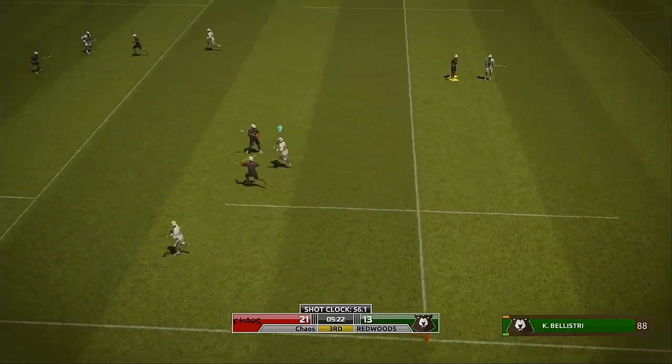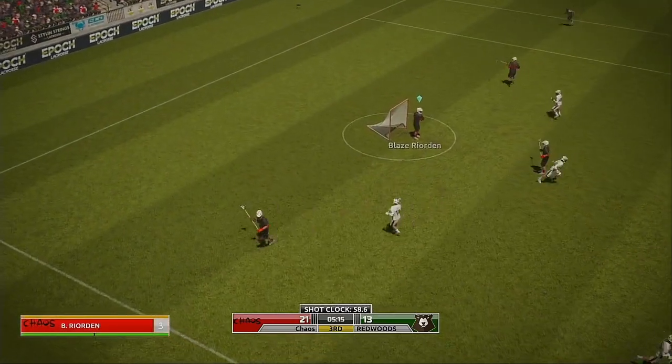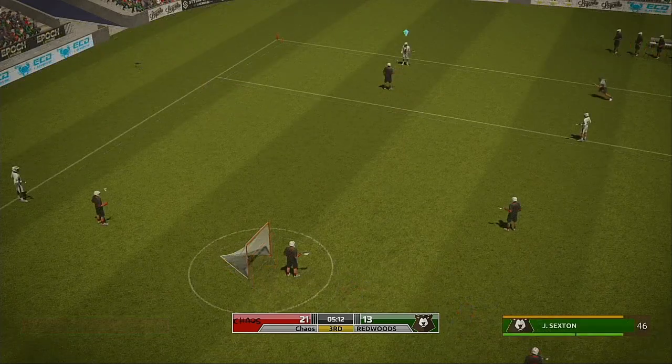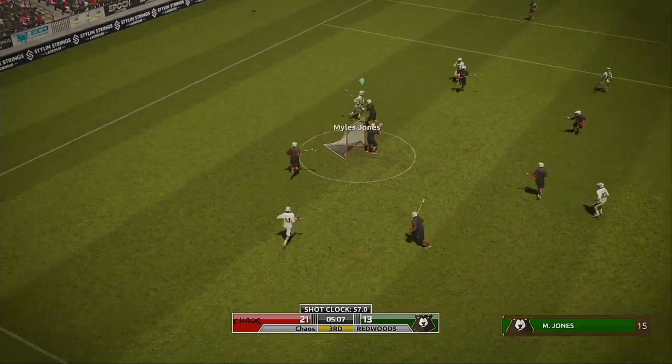Ball stop center. Peterson has time. Save. Three. Wasn't having a bar of that one. Transition opportunity now. 15.